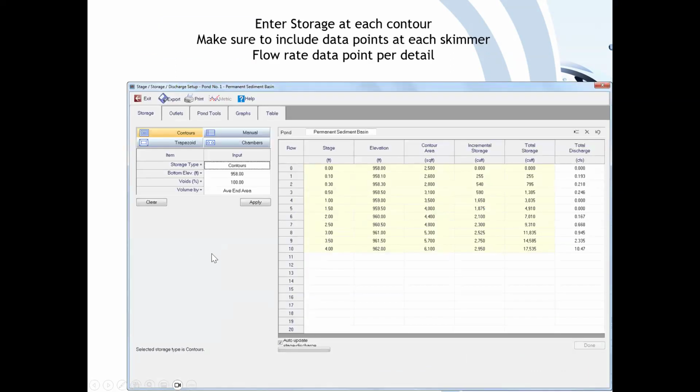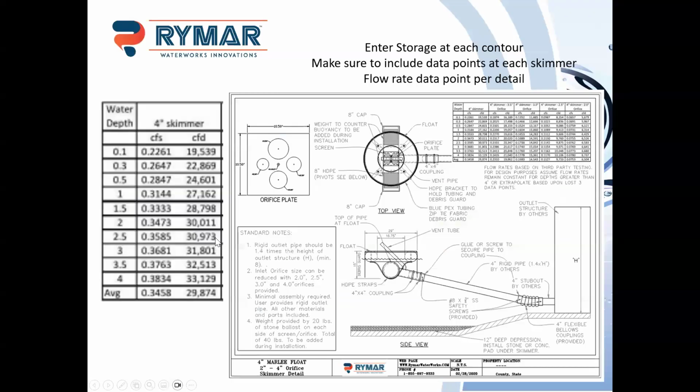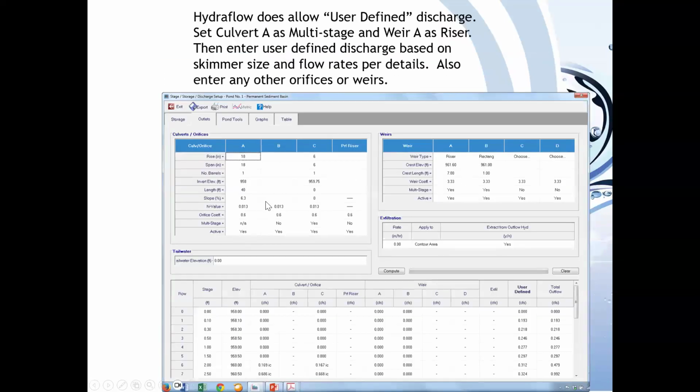So the first thing you want to do here is build your pond. When you build your pond, you need to include a stage here to be able to enter the skimmer data. So for this example, I've done it at 0, 0.1, 0.3, 0.5, and then every half a foot up to 4 feet deep. This pond just happened to be a 4-foot deep pond. This will allow us to put in skimmer flow data later. Again, the flow data that we provide matches that 0.1, 0.3, 0.5, then every half a foot up to 4. And when you build your outlet structure, you're going to put in your 18-inch barrel. That's the pipe going out of your basin.